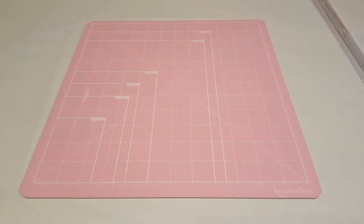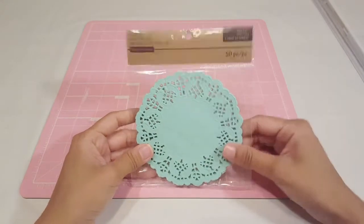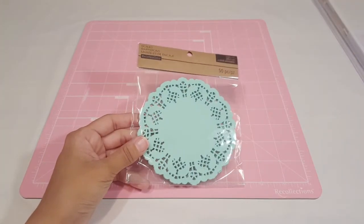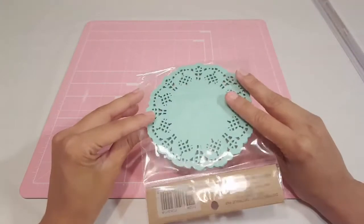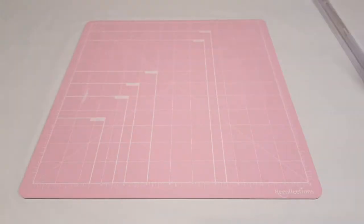All right, so moving on to the next thing. I've been wanting these mint green doilies, so I picked them up. Again, I used the coupon for about 40% off, so I got them for like $2, something like that, and it's really cool. I really like the color.